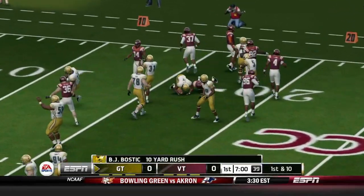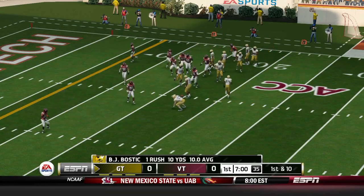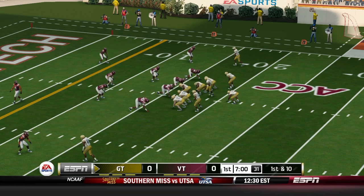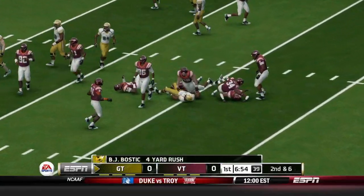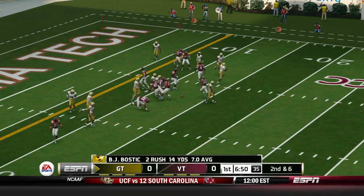Tackle. Around the 17-yard line. Gain of 9 yards. First down. Watch 36 to Mike. Ready? Check three. Nice run, and he's brought down. Gain of 4 yards. That makes it second and six.